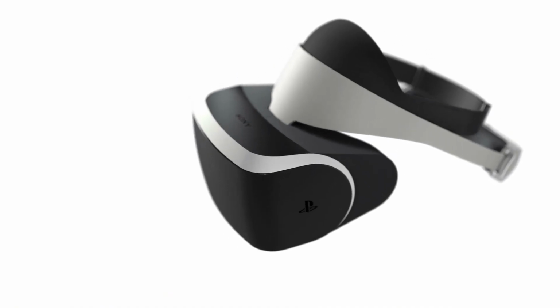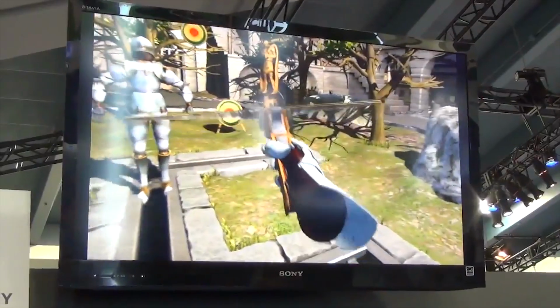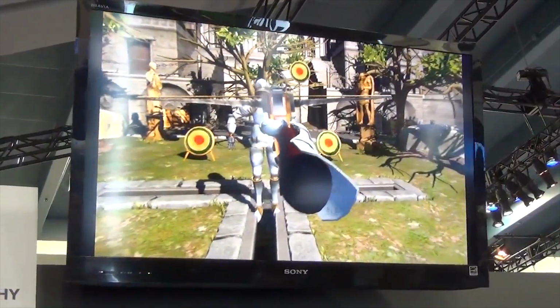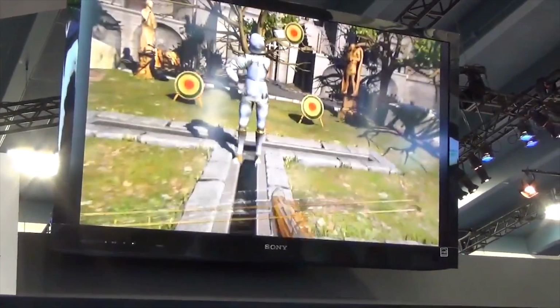Last night was a doozy for virtual reality news. First off, Sony revealed Project Morpheus, their prototype VR headset for the PS4. The device has a 5-inch 1080p LCD panel, that's 960 by 1080 per eye, with a 90-degree field of view and will use data from the headset sensors as well as the PlayStation camera for positional tracking.